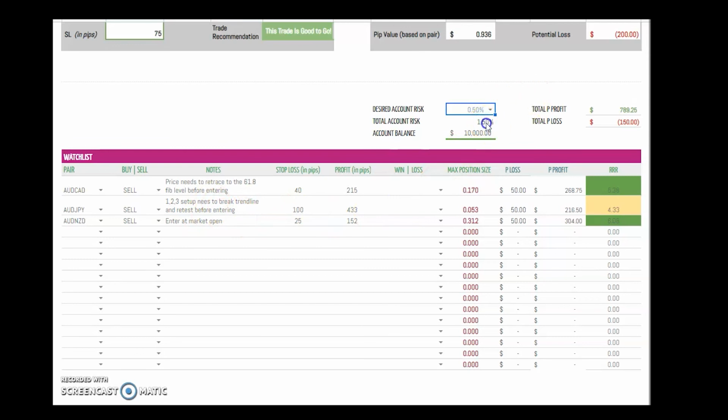So I'm looking at the total account risk before I execute on anything, right? With these 3 trades, I'm looking at 1.5% losing, right? So total over here, P loss is potential loss. I'm looking at losing $150 in exchange for making $789.25. So let's add the last one in here, and we're going to choose CAD JPY.